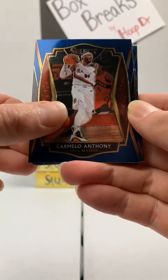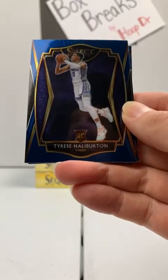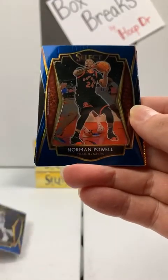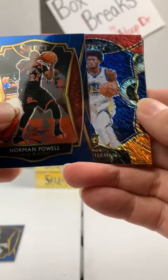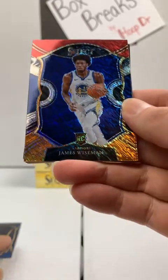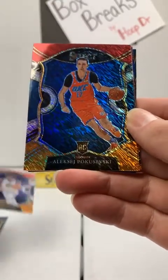Carmelo Anthony, Portland. Tyrese Halliburton to the Kings, rookie. Norman Powell to the Trailblazers. And now for the Shimmers. Oh boy, James Wiseman, second James Wiseman in color in the break already, to the Warriors.